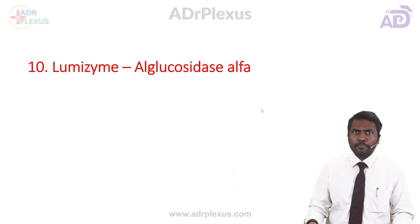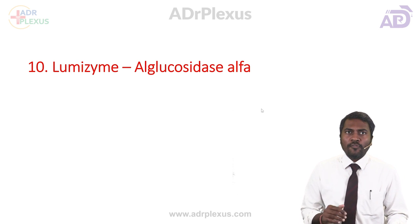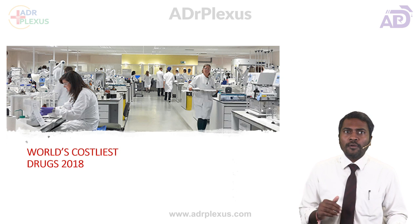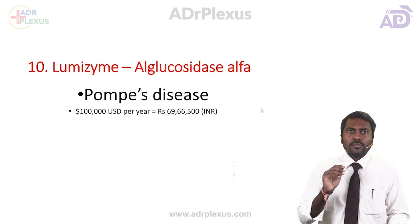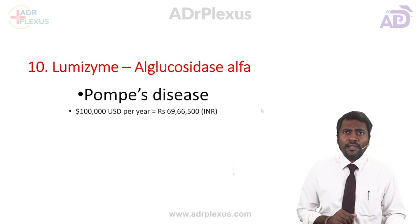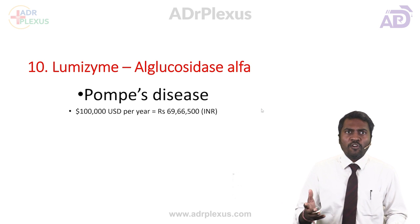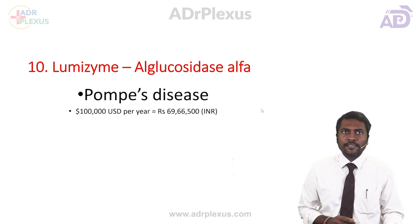It is Lumizyme, which is alglucosidase alpha, and it is used for the treatment of a glycogen storage disorder, which is nothing but your Pompe disease. So approximate cost is 1 lakh USD per year, translating to 69 lakhs for a user per year. So this is the cost. 69 lakhs per year will be the cost of Lumizyme for treating Pompe disease.